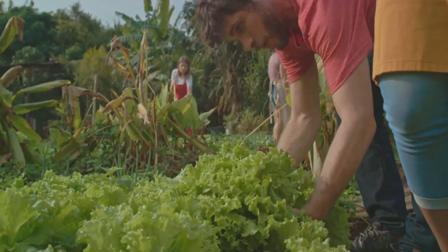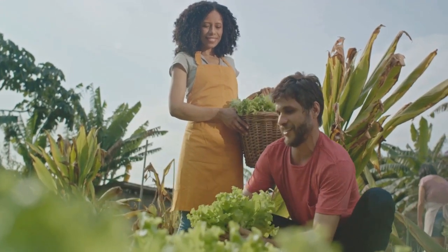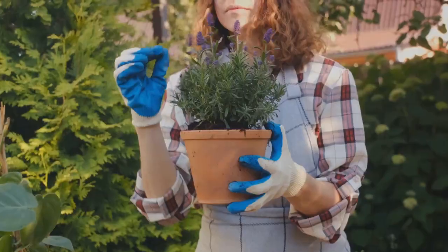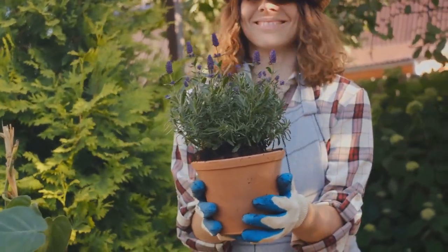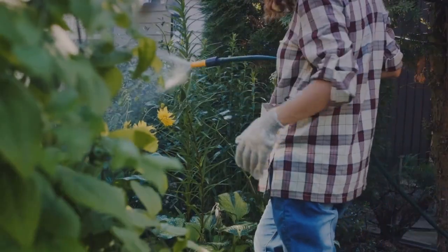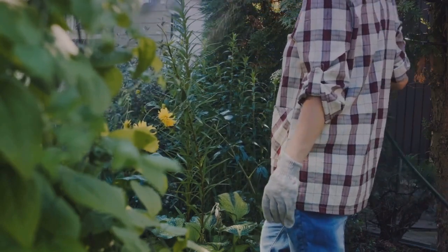This means producing something of value from your garden, whether it's fruits, vegetables, or simply a sense of joy and tranquility. Our fourth principle is apply self-regulation and accept feedback. This represents the idea of learning from the successes and failures in your garden and adapting your approach accordingly.